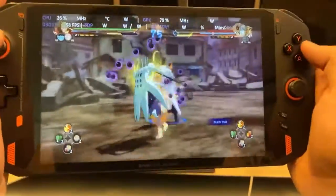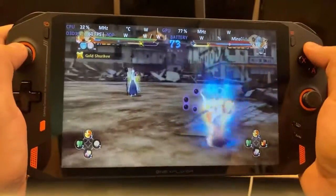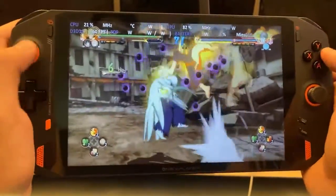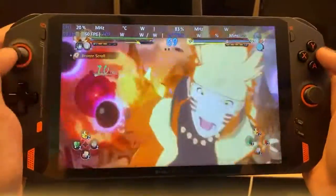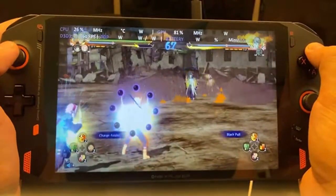But I got my eye on the One X Player 1195. That's the one that I'm missing. That is not coming. Can't wait to be able to get it.